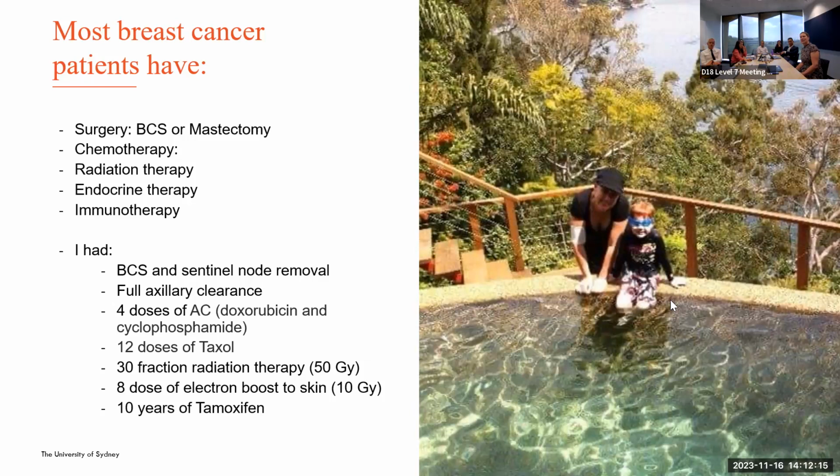I was probably the most informed patient they've ever had by the time I'd finished my 8 weeks with them, and I had 8 doses of Electron Skin Boost to the skin because the tumour was very close to the skin. And then I had 10 years of tamoxifen. So that's a fairly bog standard treatment plan for most breast cancer patients.